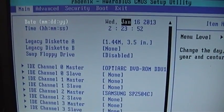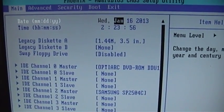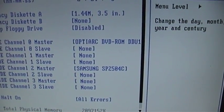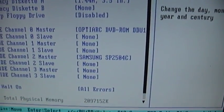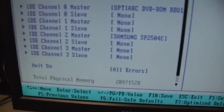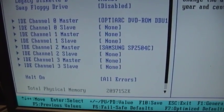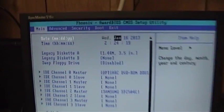And then, of course, there is the legacy diskette drive A, a 1.44 megabyte 3.5-inch unit, followed by an OptiArc DVD-ROM. I really thought that was perhaps a Samsung drive, but it appears not to be. However, the hard drive is definitely a Samsung 250 gigabyte model, and then, of course, the system will halt on all errors.